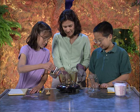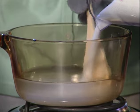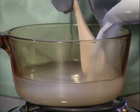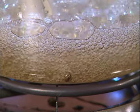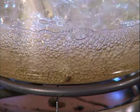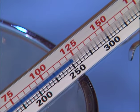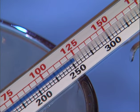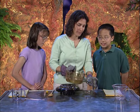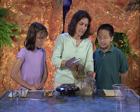First, pour the water into a large saucepan, then mix in the sugar. Have an adult heat the mixture, stirring it until the sugar is completely dissolved. At this point, the adult should stop stirring. Your group should keep heating the mixture until the candy thermometer shows it has reached 125 degrees Celsius or 260 degrees Fahrenheit. Next, have the adult slowly and carefully pour the hot liquid into the jar.